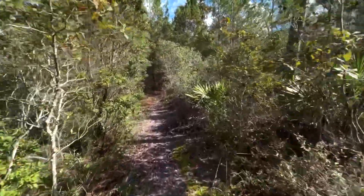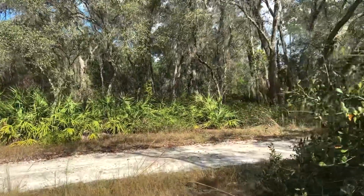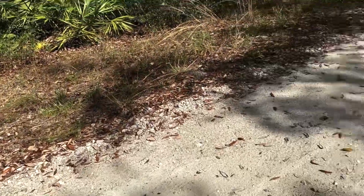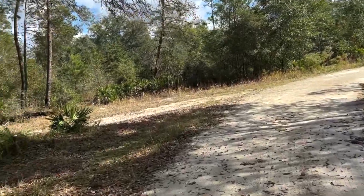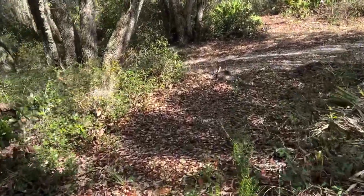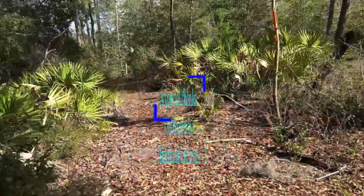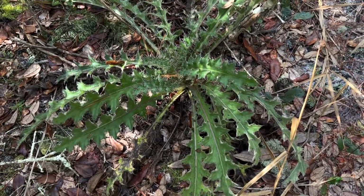Hey, bear. Okay, let's check the map and see where we are here. Coming out of the fire road. Actually, the trail clearly continues this way. I'm used to seeing this in more of a desert environment, but it's out here.